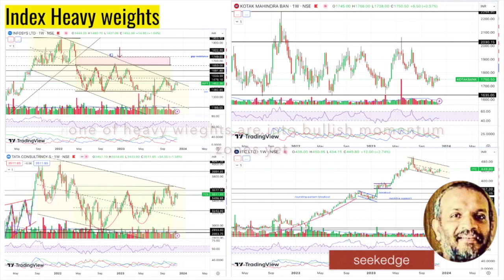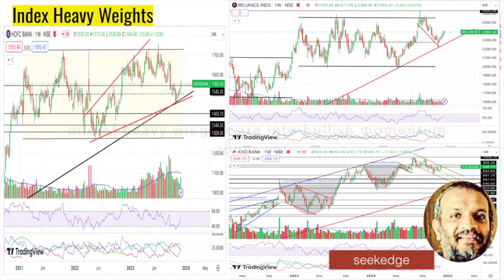So, in summary, all the major seven heavyweight stocks are still sideways and rising. This is because the heavy selling in previous weeks happened in these majors. The buying has happened across the other stocks in the indices. So that's very interesting to note.